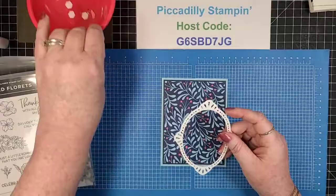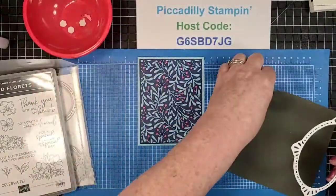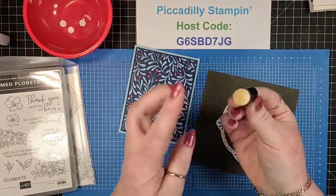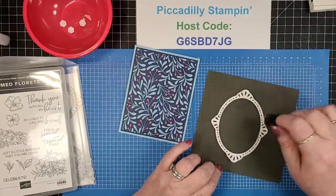There's a couple ways that you can do this. I've shown people various times where you can use a sponge dauber. I have one specific sponge dauber that is super sticky that I put a little bit of glue on and then I dab it on.